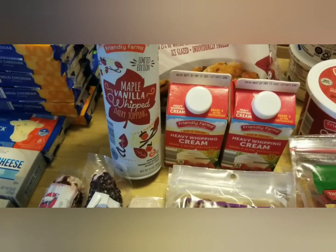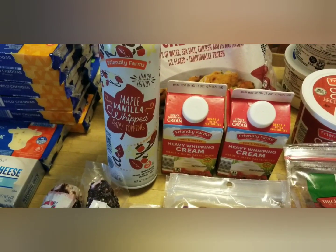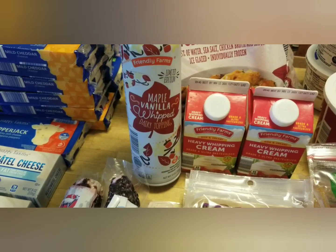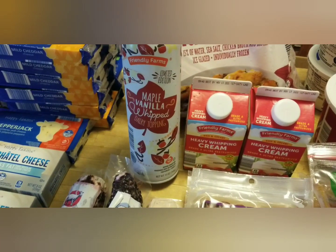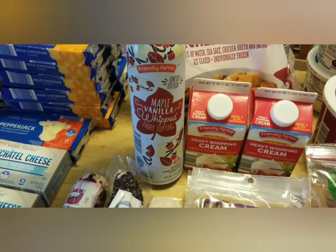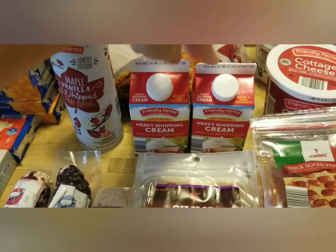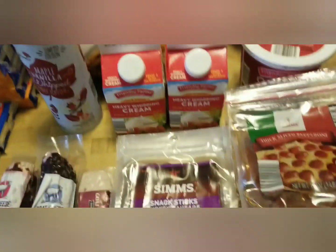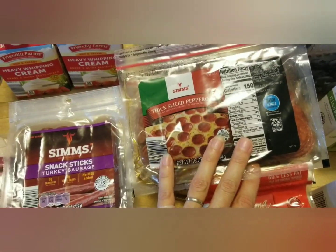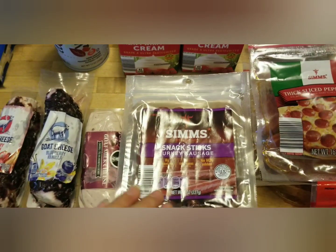This is kind of a special buy. It's not something I would normally get, but we do pancakes for breakfast every Saturday morning, sourdough pancakes for my family. So I thought this might be a special treat to put on their pancakes. There's 2 things of heavy whipping cream. There's 2 big packages of sliced pepperoni for pizza night and then snacking on and snacky dinners.